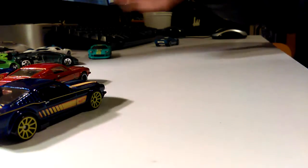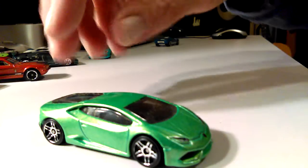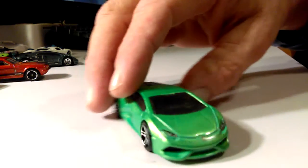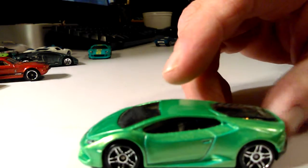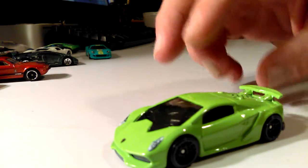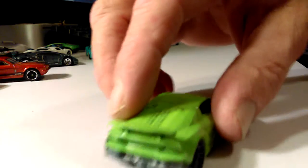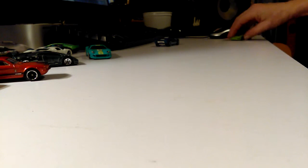You know, I really love Lamborghinis. I got started collecting Lamborghinis kind of late in my collecting career. Yeah, but here's some really nice Lamborghinis. We got, that's the Huracan, I believe. Brand new car from Lamborghini. And we got this Sesto Elemento, very fast Hot Wheels track car, I mean, very fast.